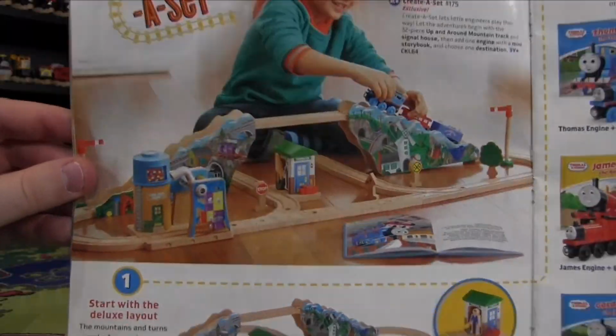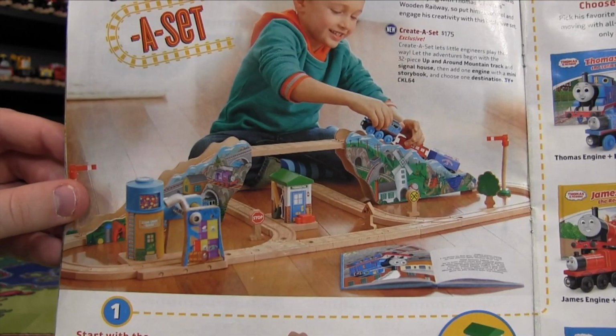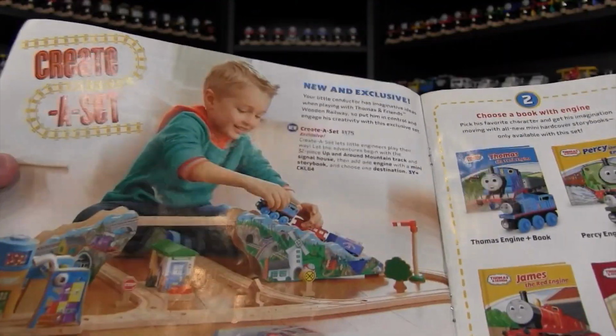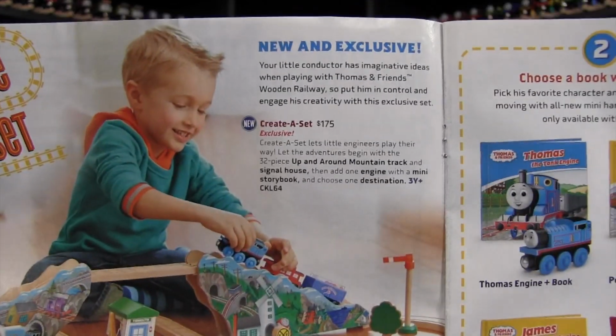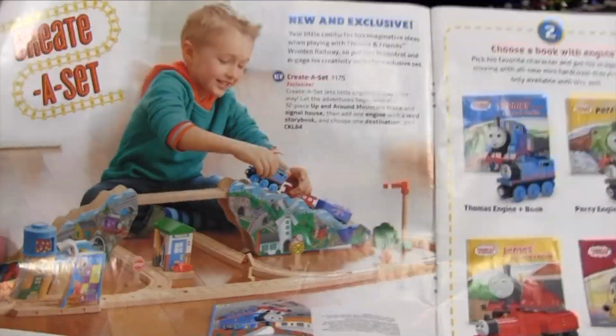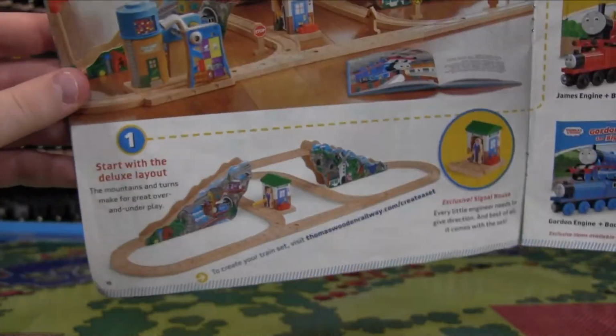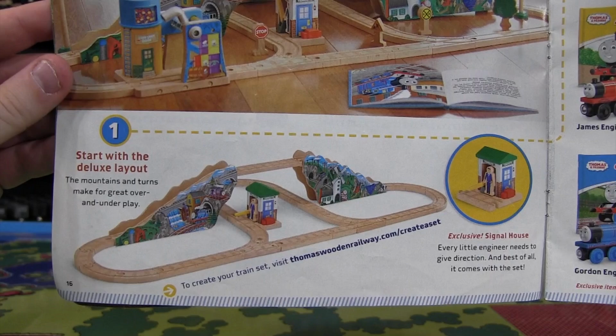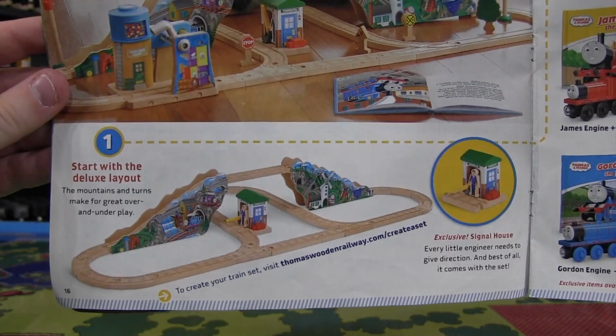So looking at this picture here, this isn't actually far out from what your set could end up looking like, but again, the price: it's $175. So if I'm looking at this set down here, I'm thinking that's like a $75 to $100 set right there. I think $100 is at the top end of that.